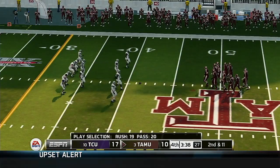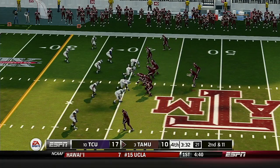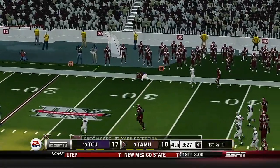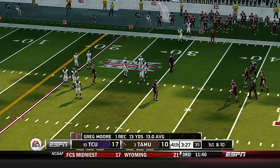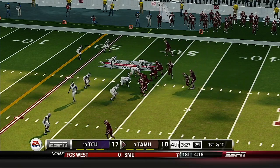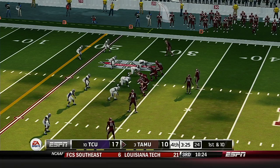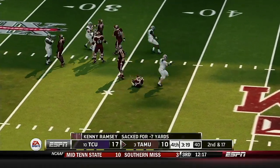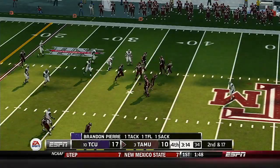And this is the 11th play of the current drive. Watch 36. 36 to Mike. Red two. He is drilled at the 28-yard line. First down. 3-9. He scrambled, and they got him. That's a loss of 7 yards. That'll make it second and 9.